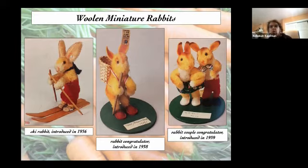Steiff also created a line of very low-end products, and I don't mean cheap or uninteresting, but they were created with great efficiencies, and they were produced with items and materials that were readily available at the time. And one of the things that they did on that lower-end production strategy was to create a series of woolen miniatures. And these were basically pom-poms, like what you think of on the top of your hat in winter. They're basically yarn that has been formed into these wonderful shapes.